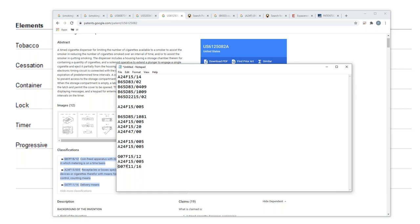These are called CPC classification codes. There are a few different classification systems out there, but CPC is the common one now. It's the only one that you will see in Google, and it's the way the US Patent Office is classifying everything now. So their old classification system is basically gone. The only remnants of it you will see are on the old PDF documents, which show the old US classification. But CPC came over from Europe, I'm not sure exactly when, maybe 10 years ago, but that's all we use now.